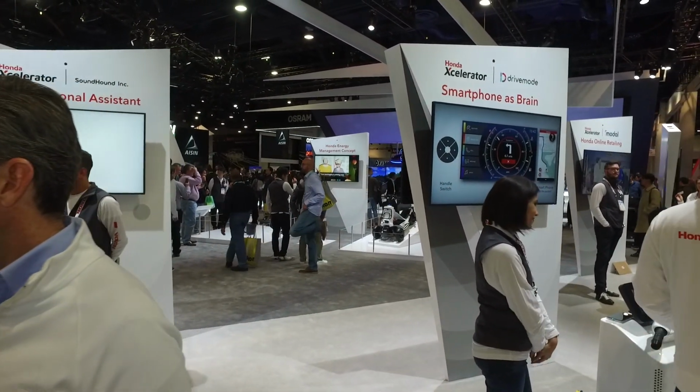You're based in Silicon Valley? We're based in Silicon Valley and Mountain View, but we operate globally. Gotcha. And Honda Xcelerator is what? Honda Xcelerator is a program for early stage startups to help facilitate collaboration between startups and different divisions inside of Honda. Okay, and here at the show you've got a couple of examples of what you've achieved so far. Why don't you run us through what you got here?